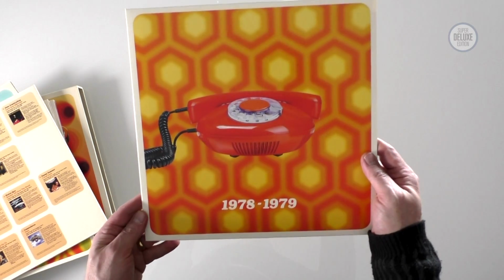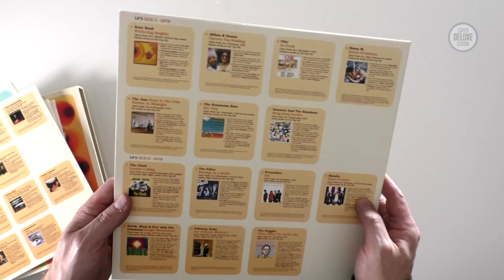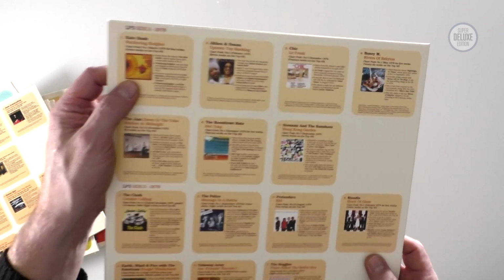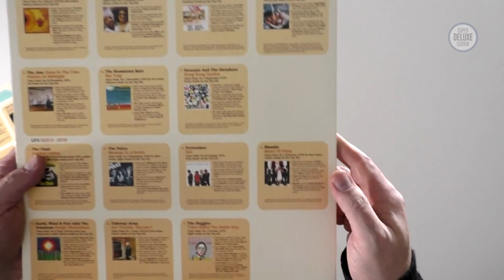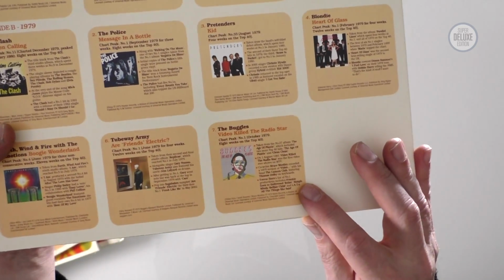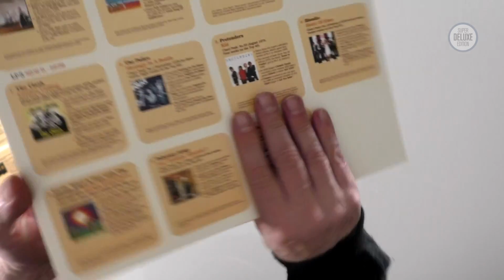And then this is the 5th and final record in the set, 78 to 79. So we're getting a bit more punk, post-punk here. We've got The Jam, Boomtown Rats, Siouxsie and the Banshees, Clash, Police, Pretenders, Kate Bush here with Wuthering Heights, Boney M, Rivers of Babylon for a bit of cheese, Blondie, Heart of Glass, Tubeway Army, Are 'Friends' Electric, Earth, Wind and Fire, but then appropriately enough, given that we had Bridge Over Troubled Water at the beginning, the Buggles finish the 70s and usher in the 80s with Video Killed the Radio Star.